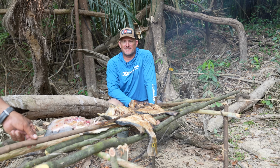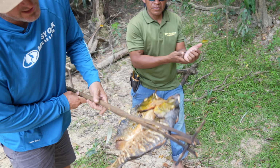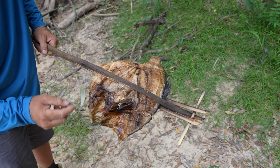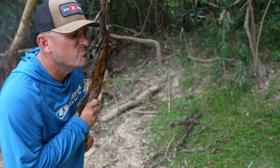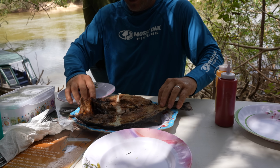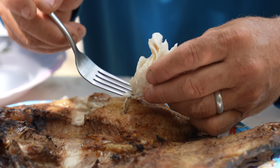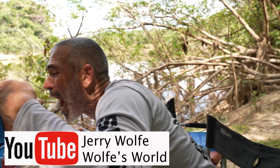I'm really interested to taste this. I mean, talk about no waste. Look how nice and crispy the skin is. All the meat. So nice. It smells so good. This is awesome. Look at that. Look how nice this meat is. That meat peels right off the bone.